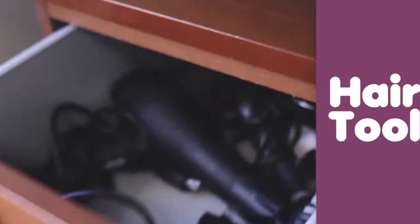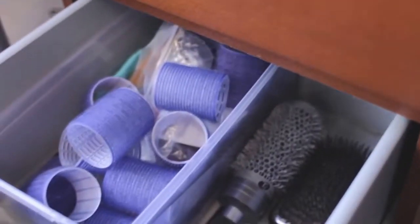I store my hair tools in a drawer and my hair accessories also in a drawer. I encourage you to carve out a space in your room or bathroom for your hair tools. Whether it's a basket, a bin, or a drawer, you'll need a dedicated space for these items if you want to keep some semblance of organization.